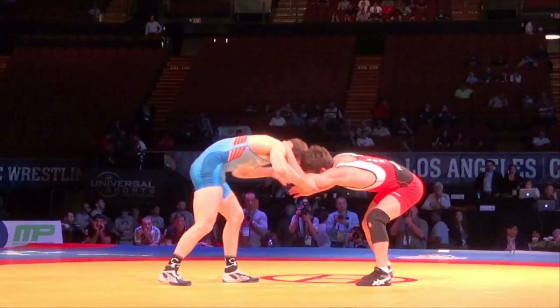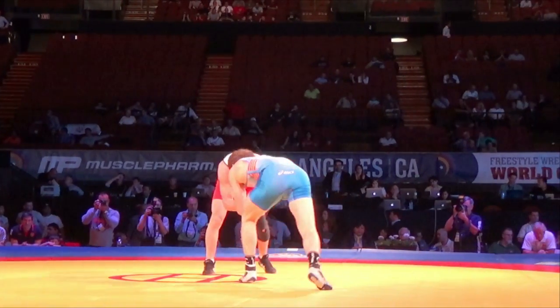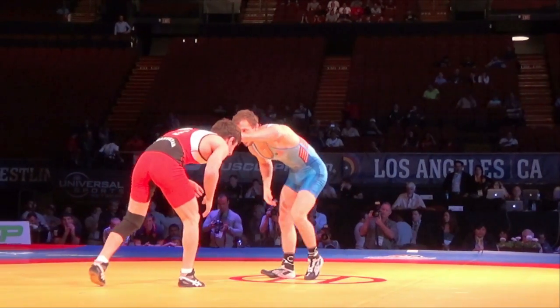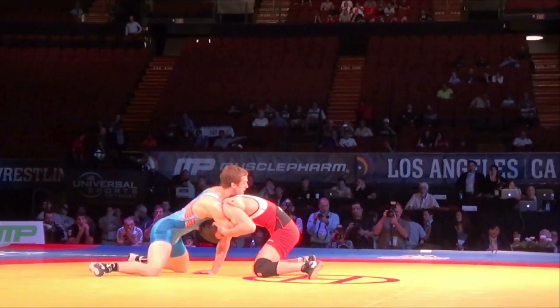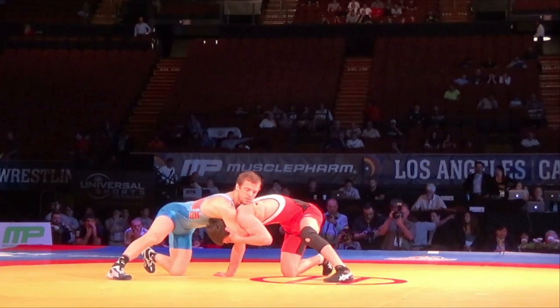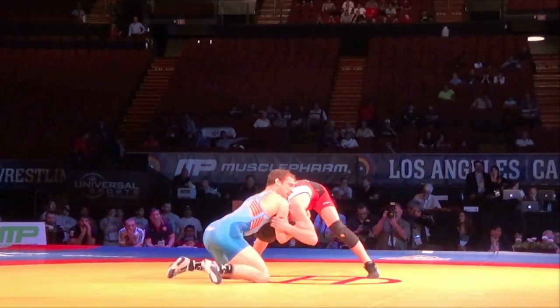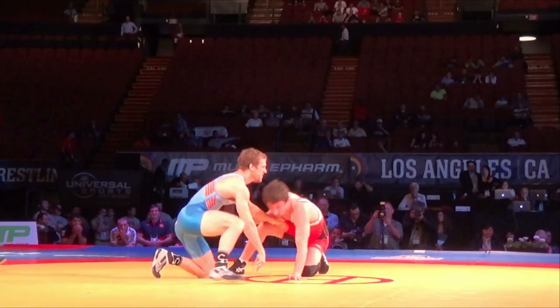2-0 is your score. Humphrey working on wrist control there. Left side, working on the head. A shot attempt there from Frangulyan. The Armenian has elbow control. Reece now working on the head, trying to get the snap. It looks like we're gonna come back to the feet.